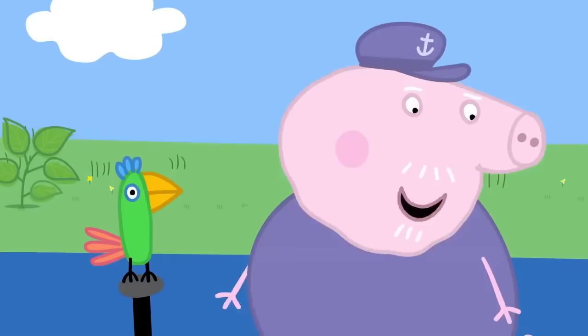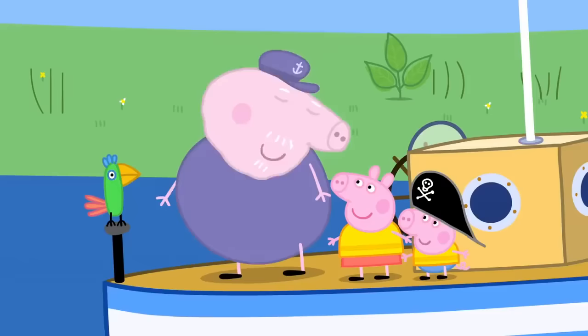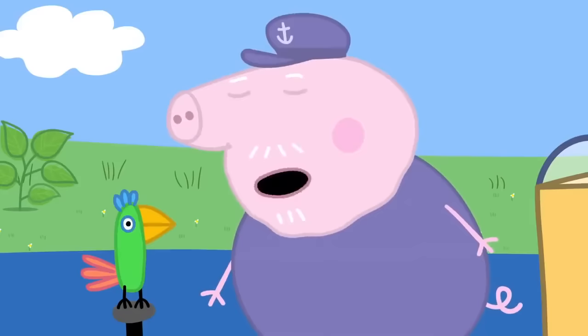Grandpa Pig says... Grandpa Pig says... Help! Help! There you see. Easy peasy. Grandpa Pig says easy peasy. You silly old bird. You silly old bird.